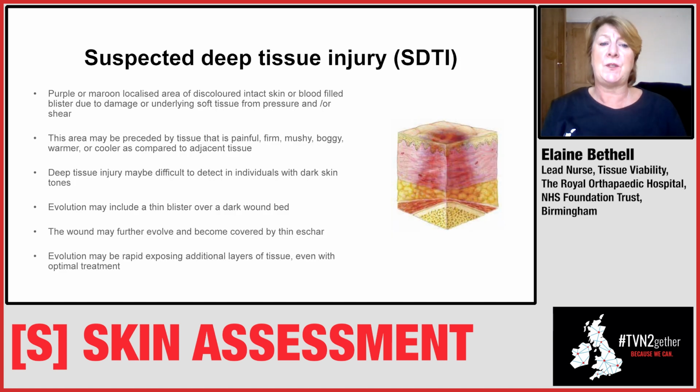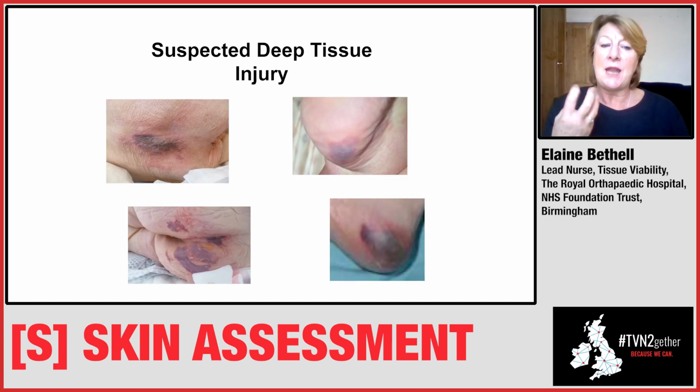The purple ulcers are suspected deep tissue injuries. So even though the skin is intact, potentially there is a lot of damage deep down. And again, you can see here, there's somebody's back, somebody's heel. That's not red, that's not going to go away.